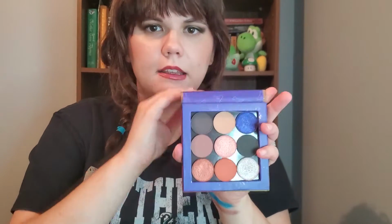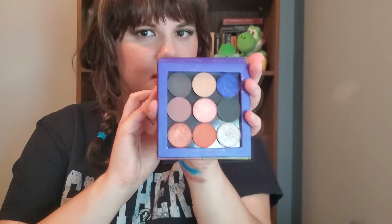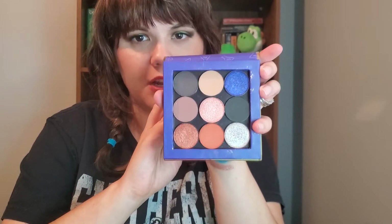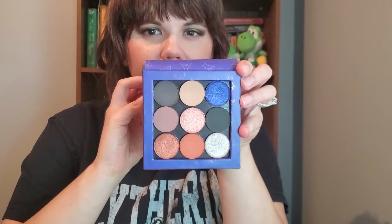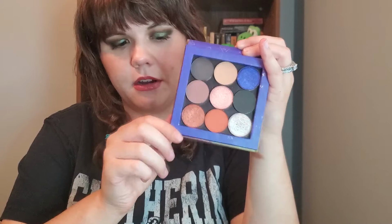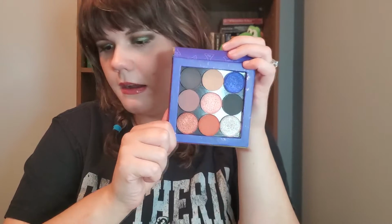Next, I'm going to be moving into probably my least used palette. It is the Date Night palette from AOA. It is a singles palette. The pigmentation isn't there. They fade really fast. I can use them in conjunction with some other shadows, but they ultimately just have to be built up, and they just kind of blend away. So I tend to not grab this one very often, but this is my least used palette. After the creams, this will be my lowest ranked, the Date Night palette.